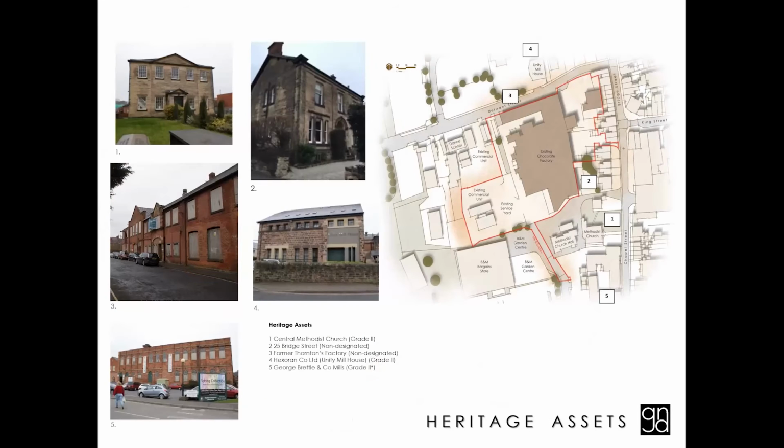So I think the next slide will show you some of the heritage assets that sat close to the site. We had the Methodist Church, which is grade 2 listed. Obviously, we had the former Thornton's factory that sat on our site along Derwent Street. Even though it wasn't listed, we felt that it was really important to keep a building like this, just to show the history of the site, the history of the town, how that evolution of all these buildings came about. It seemed a shame to just demolish a building that's got such a history to it. So we wanted to incorporate it into the design, and we'll go through a bit during the concept stage to show you how we did that.